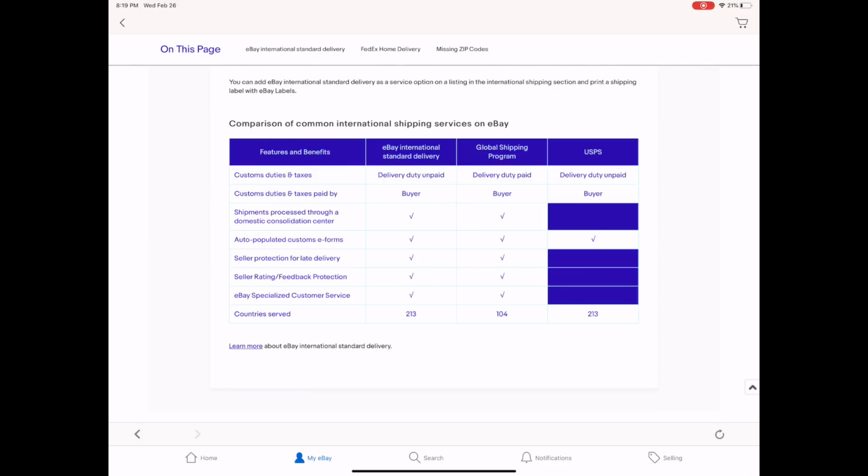Countries that are notorious for packages disappearing. There's about 10 that come to mind right off the top of my head. So Russia and Ukraine typically are pretty bad. I know some people ship there, but generally they don't have a good track record. South American countries, the drug countries, Colombia, Venezuela, Ecuador, countries in South America and Central America are like the worst.